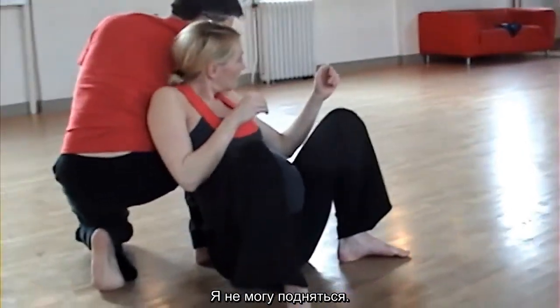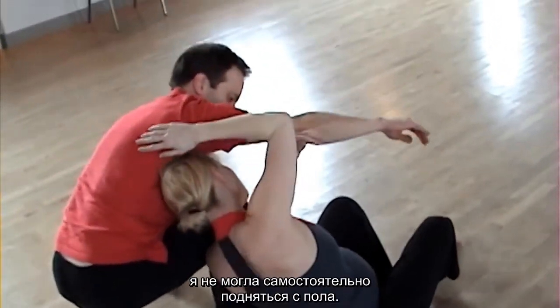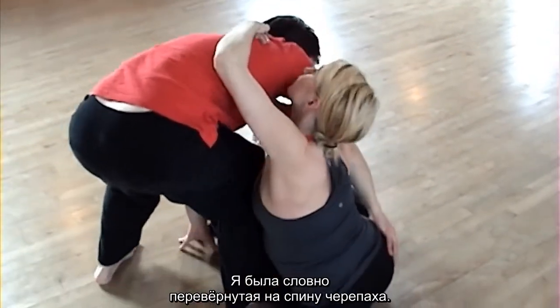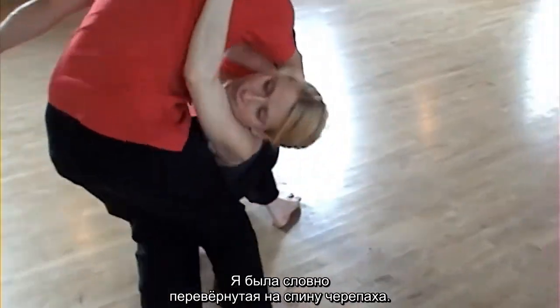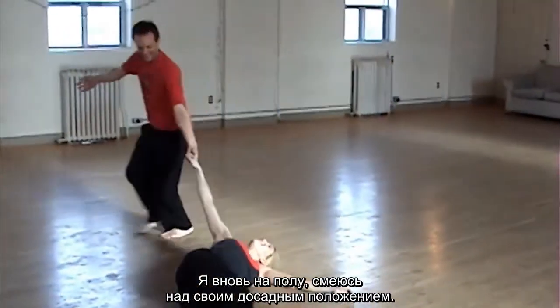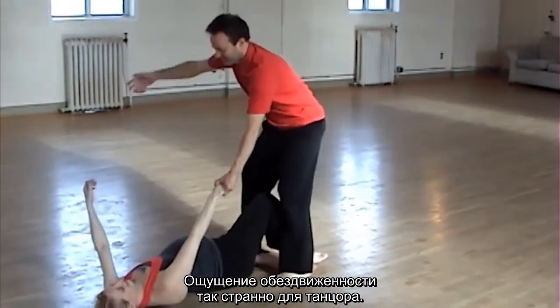I am stuck on the floor here. I remember, due to weak abdominals and pelvic girdle pain, once down, I could hardly move without assistance. I was like a turtle who had been turned over onto its shell. Once again, I am stuck on the floor, laughing at my predicament. It was a strange feeling for a dancer to feel so immobilized.